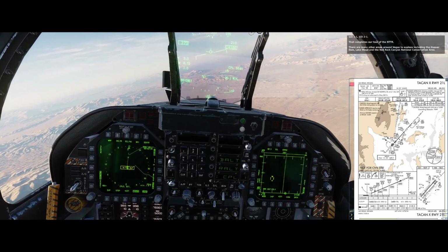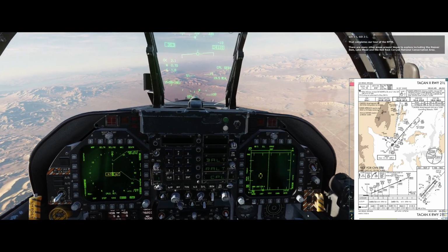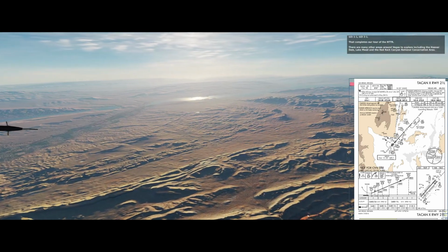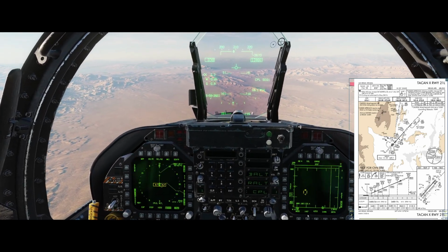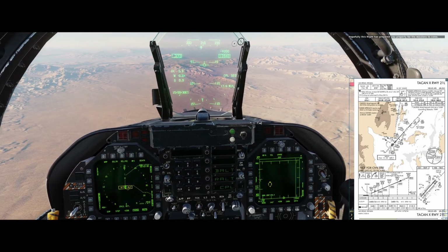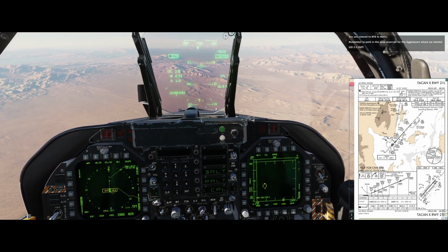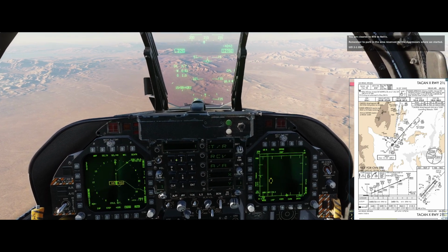Uzi 11, Uzi 21. That completes our tour of the NTTR. There are many other areas around Vegas to explore, including the Hoover Dam, Lake Mead, and the Red Rock Canyon National Conservation Area. Hopefully this flight has prepared you properly for the missions to come. You are cleared to RTB to Nellis. Remember to park in the area reserved for the Aggressors where we started. Uzi 21 out.